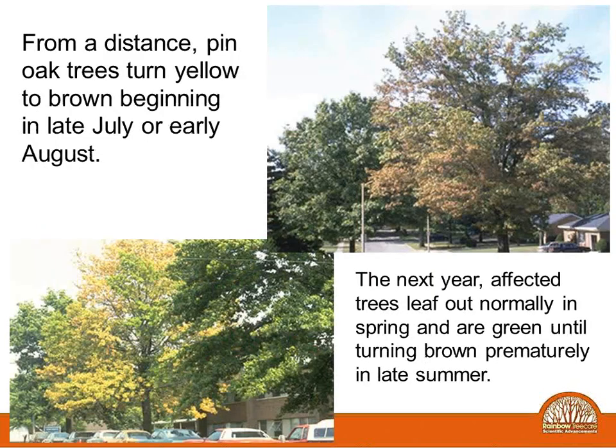So how do we see this disease progressing? The picture in the lower right is a pin oak tree, and usually the symptoms show up in late July through August, because that's when the tree is under the most stress, moisture stress, and we're also dealing with higher temperatures at that time.